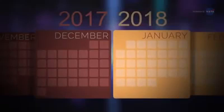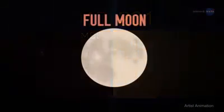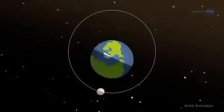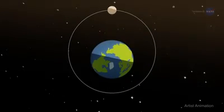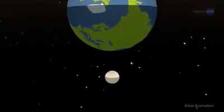Mark your calendars. A series of 3 supermoons will appear on the celestial stage on December 3rd, 2017, January 1st, 2018, and January 31st, 2018. A supermoon is a moon that is full when it is also at or near its closest point in its orbit around Earth. Since the moon's orbit is elliptical, one side, apogee, is about 30,000 miles, 50,000 kilometers, farther from Earth than the other, perigee.